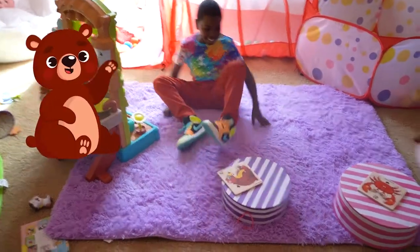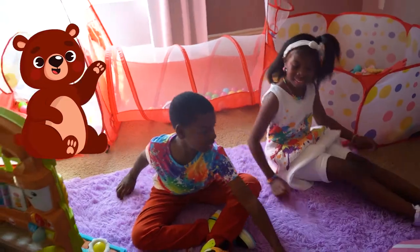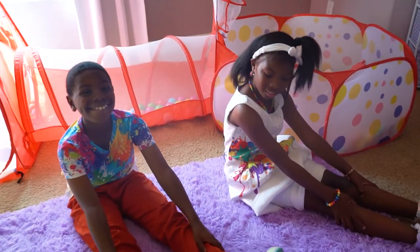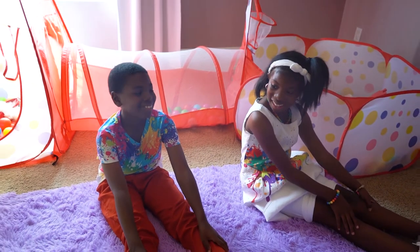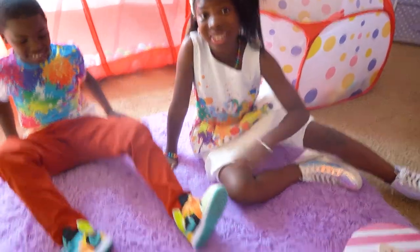Can you sit like a bear? Let's try. Sitting like a bear is fun. Is it fun, baby? Yes. I think so too. Let's go find what else we can play with.